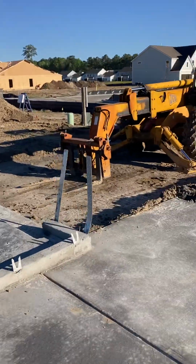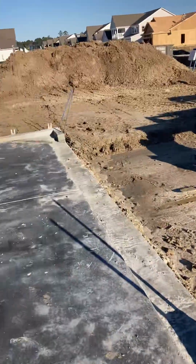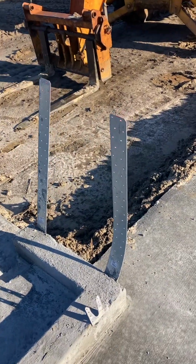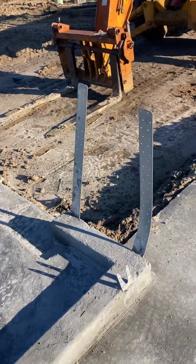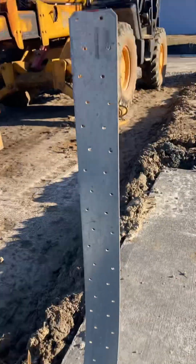There's also areas like this. This is going to be the front of your garage. And we have a little bit more heavy duty straps. These are called SDHC 14s. The 14s and the alphanumeric designations, they just basically, the higher the number, the bigger the strap. But what you can see is there's a ton of nail holes here as well.